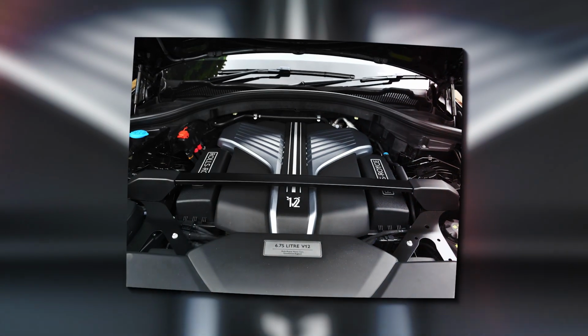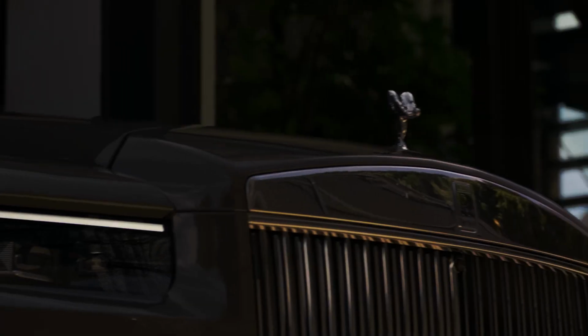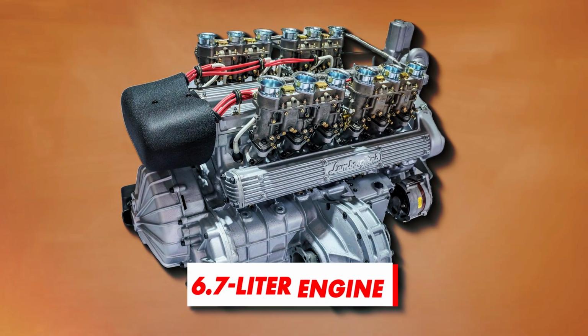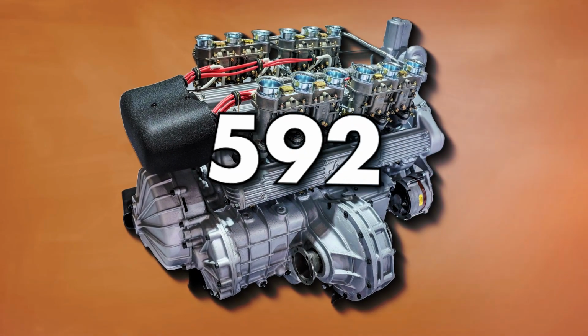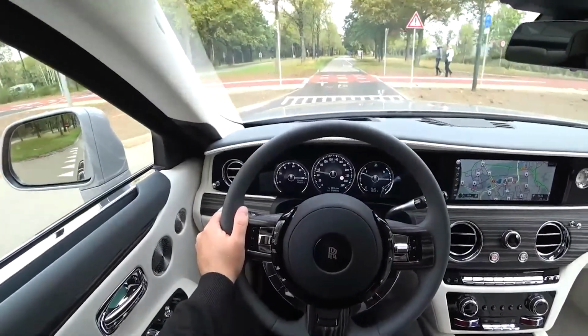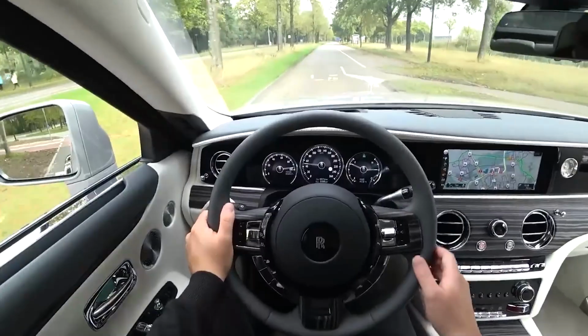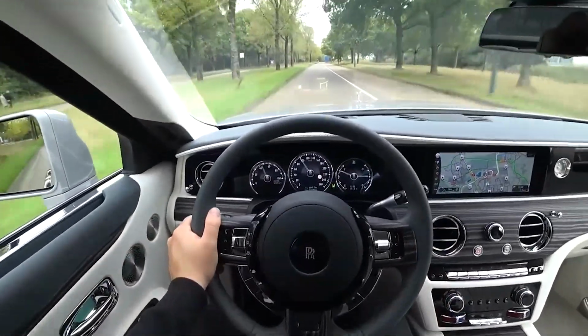In a typical Rolls-Royce fashion, this one comes with a massive V12 engine that ensures all the smoothness you could imagine. The 6.7-liter engine is rated at 563 horsepower, or 592 if you pick the black badge model, and it offers all the low-end torque you could ask for. But more importantly, it's incredibly smooth and whisper quiet, ensuring an unparalleled driving experience.